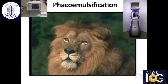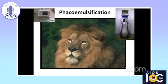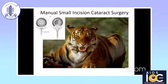Well, we know FACO is the king of cataract surgery, as the lion is the king of the jungle. Next, please, sir. But manual small incision surgery, like the Royal Bengal tiger, is a royal surgery in its own right. And we have seen that by presentations done by Dr. Nilutparna, Dr. Aarti, Dr. Sahu, Dr. Boramani's newer techniques of customized incision cataract surgery. Next, please.